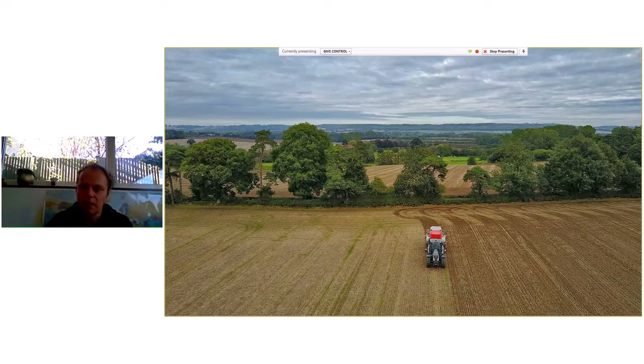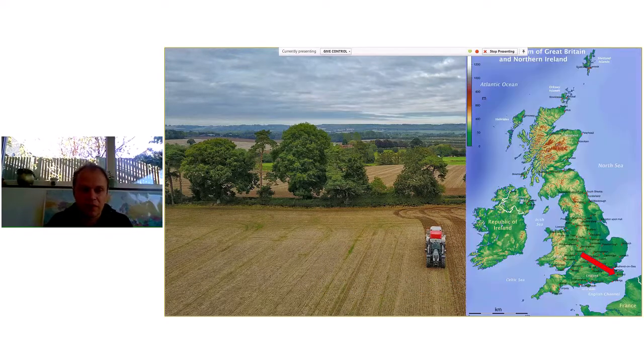So where am I? In the southeast of England, so we're quite a bit further south than you, but we're closer to France than we are to most of England, if you want to have an idea of whereabouts we are.